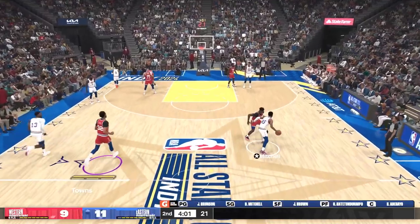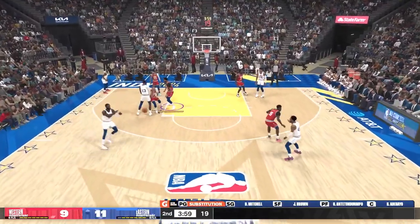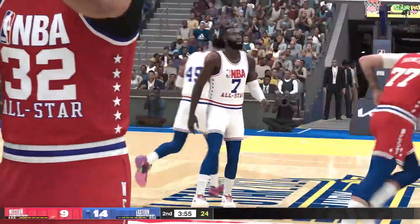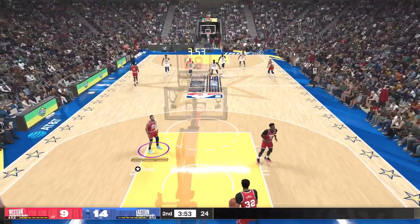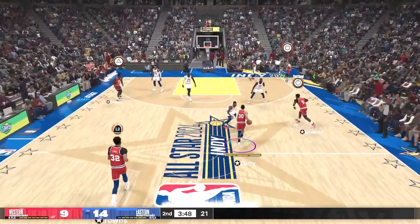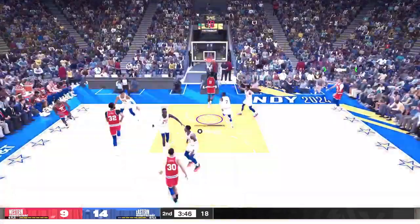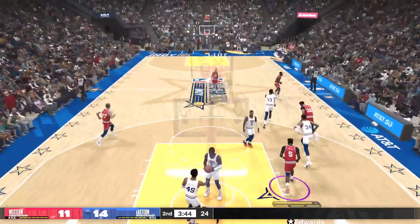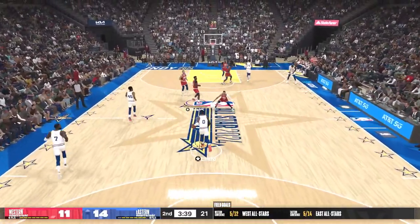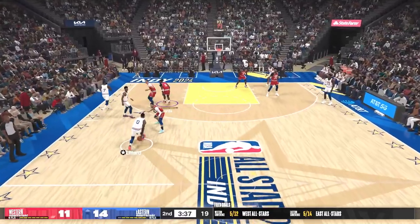Lillard's checked in for Jalen Brunson. Luka Doncic, he's checked in for the West. Took him no time at all on that one. Brown's got the opening field goal of the second quarter for the East All-Stars. The West trails by five. To the inside, and Edwards with the stuff. We know Curry has tremendous vision, and he uses it to tee up his teammates for easy shots.